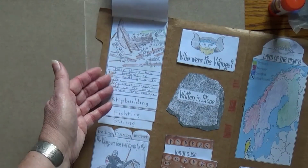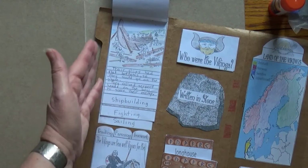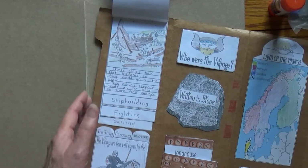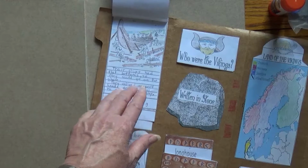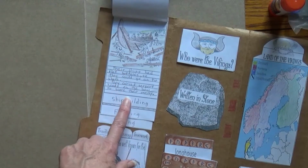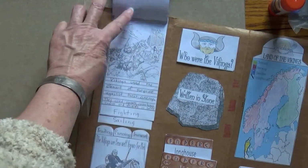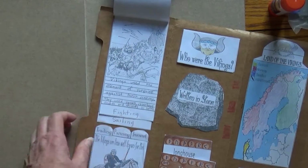Or if you're doing it in your folder, in your notebook, you could just make a T-chart, have one side be the title, the next side be the shipbuilding. You decide, you do whatever's available for you to do, but you need to get the information written down. All right? So today we're going to turn and look at the fighting and the sailing.